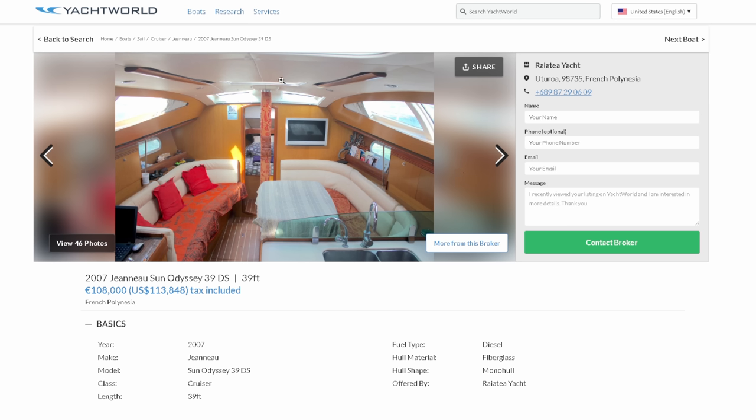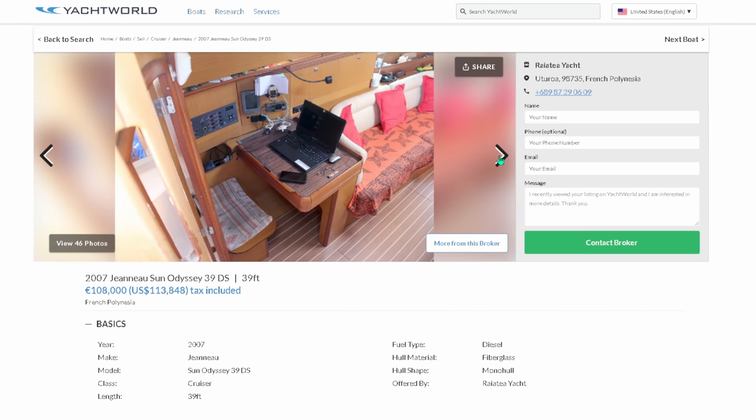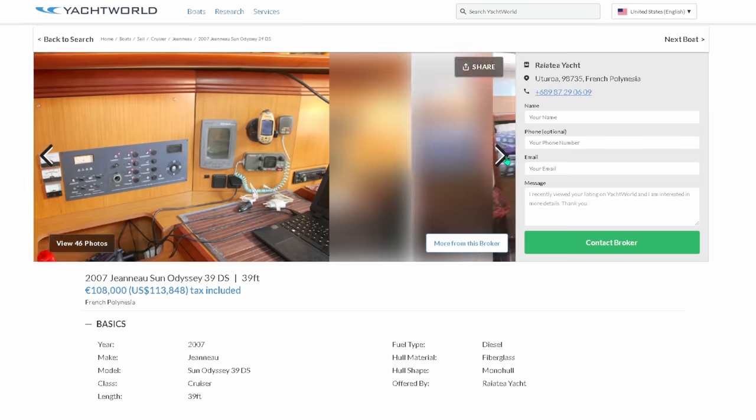Anyway, so here's our raised coach roof. Giant windows, lots of exterior light, raised cabin sole, as you can see right here by the step down towards the forward V berth. So that's an example of a Jeanneau 39DS. Your nice nav station. Now, these aren't really needed anymore. What you should start to consider nav stations as is a desk. Can you do some work there? And this one has plenty of room to do some work. So that's an added bonus.